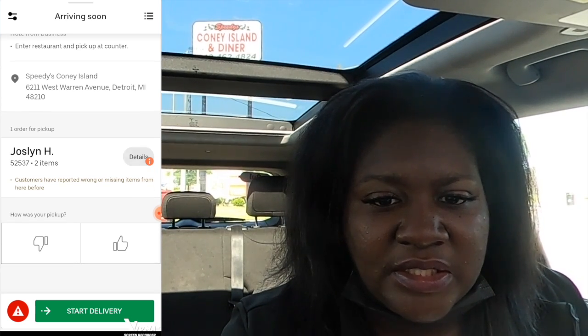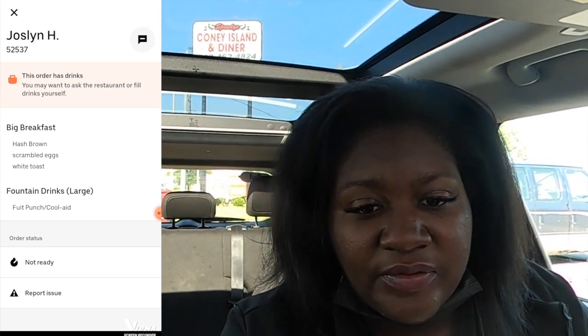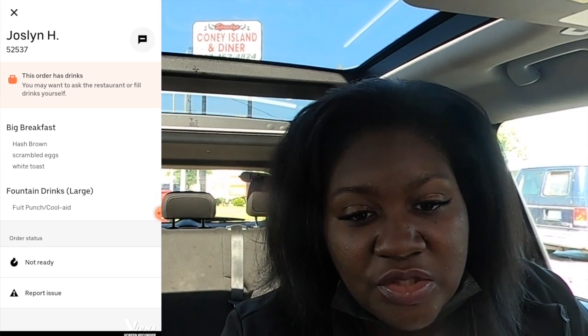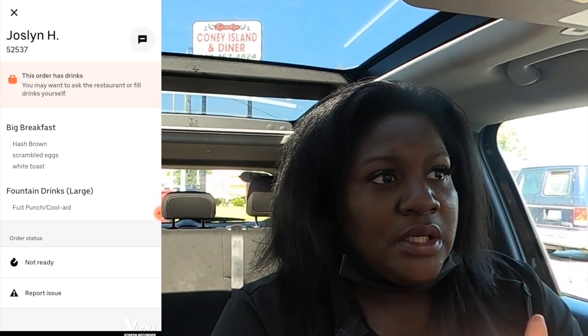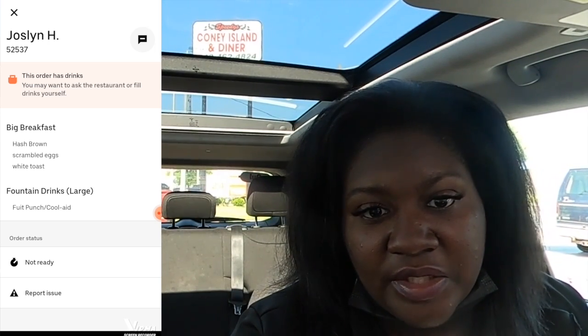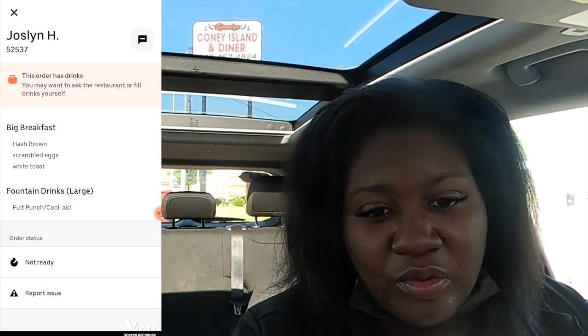Sometimes you can click the details, because it'll say this person has ordered drinks. Sometimes the establishment will forget to give you the drink, sometimes they'll put the drink inside the bag, and sometimes they'll give you the drink on the side, whatever the case may be. So usually if the order has a drink, just ask if the drink comes with that order. This just allows you to look at what they've ordered.